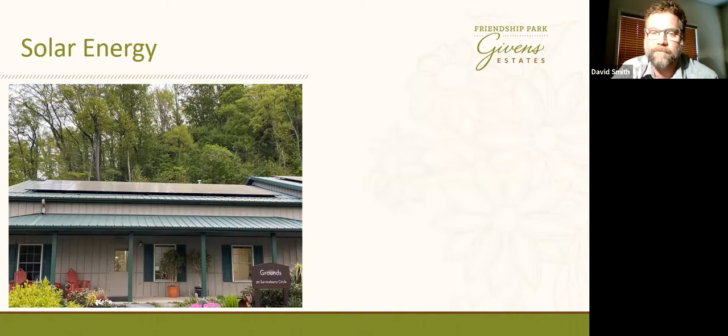So we are still connected to the grid. So if we need some additional power, or if we have a week or two of rain that can happen sometimes here in the mountains, we still have that reliable power source, but it's a net metering system, and it's a 30 kilowatt panel system. So we were very excited about that, and all this was made possible from a generous donation from one of our residents. Wow, that's fantastic.